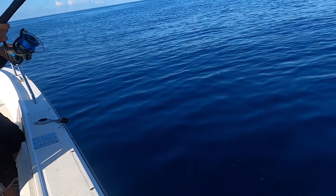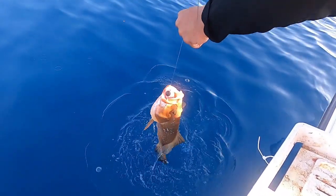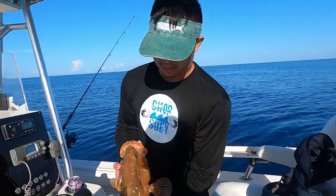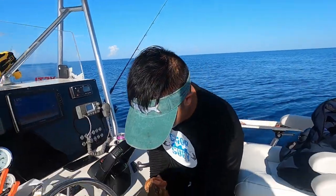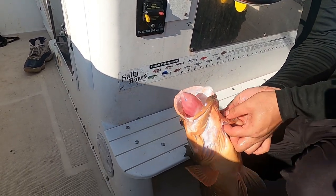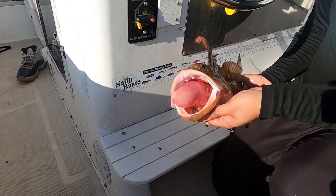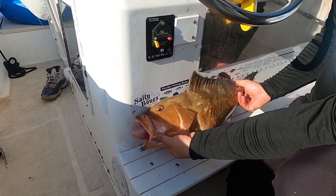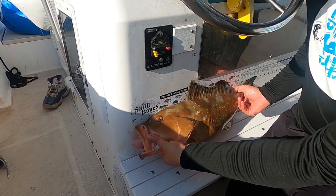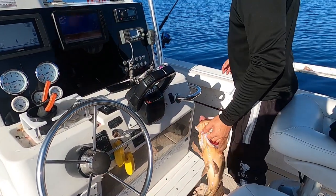Oh yeah. Nice one. Can you guys see that? Look at that. Ooh, nice red. Another keeper. Red grouper. I think he's a keeper. Let's see, 20 inches. Look at that air bladder. His gills. Up more. 20 and a half, almost. Just made it!